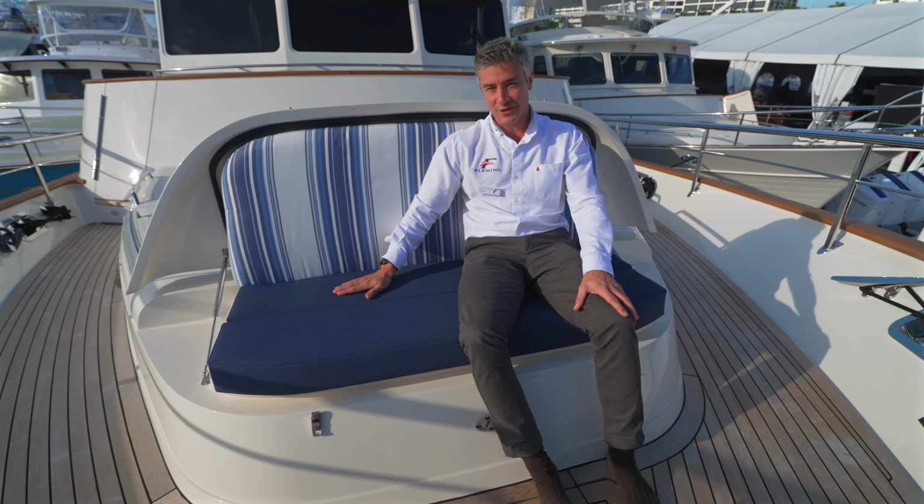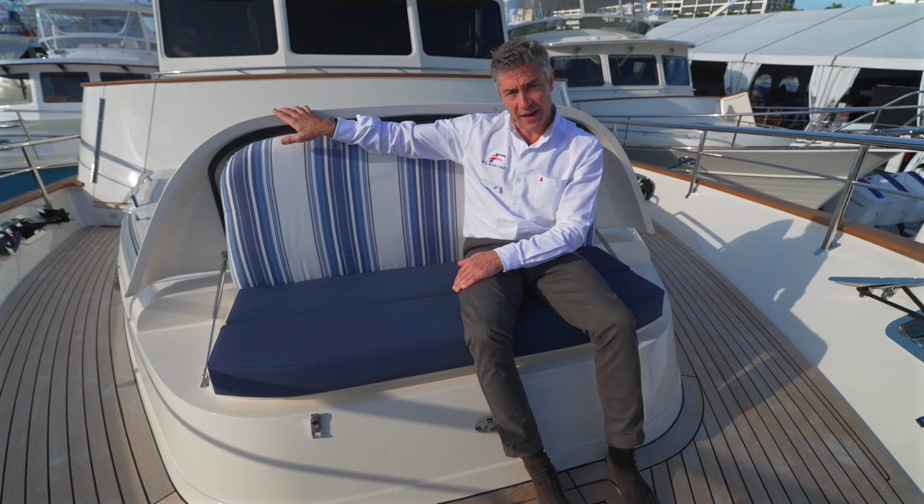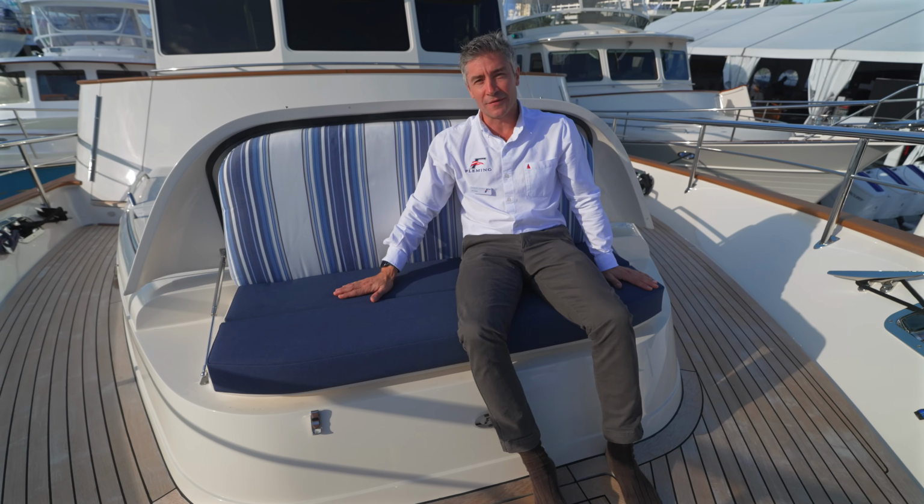This is one of my favorite features of the 85. On the foredeck here, you lift up what looks like a deck hatch, and you have this wonderful love seat.